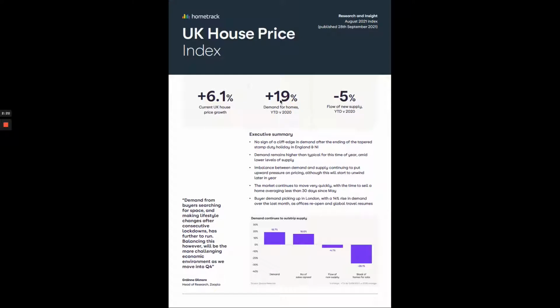Although demand has cooled slightly, it is still very, very strong. And obviously supply is going down as well. So even with the slight decrease in demand, because supply is decreasing, we are still getting this strong house price growth. Now on to the summary.